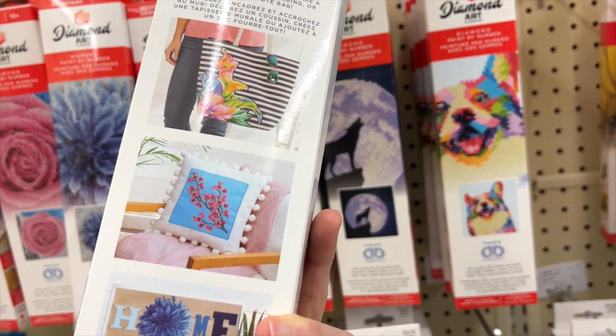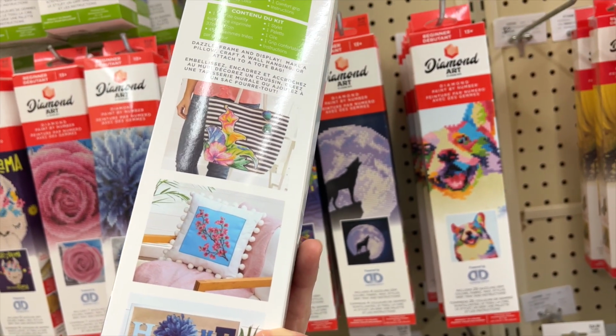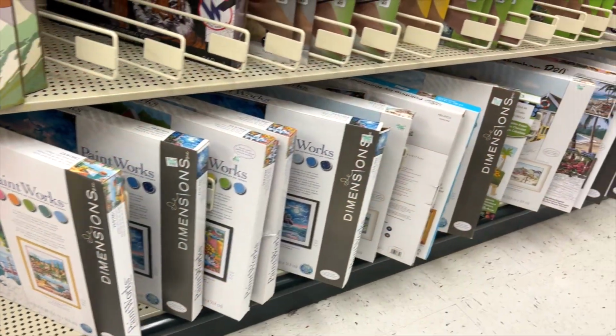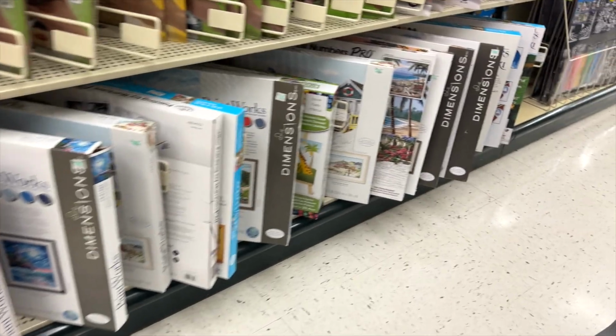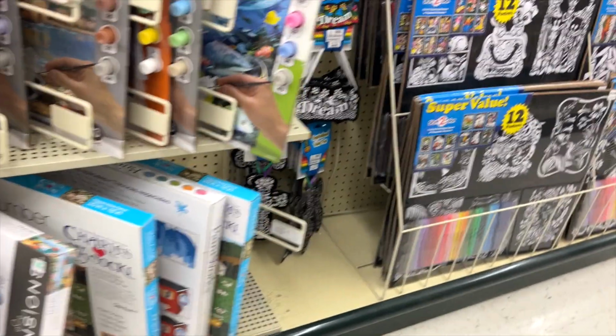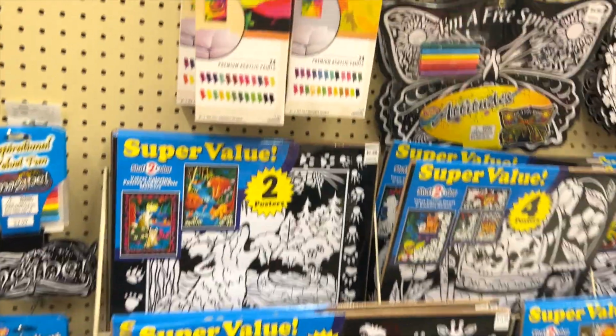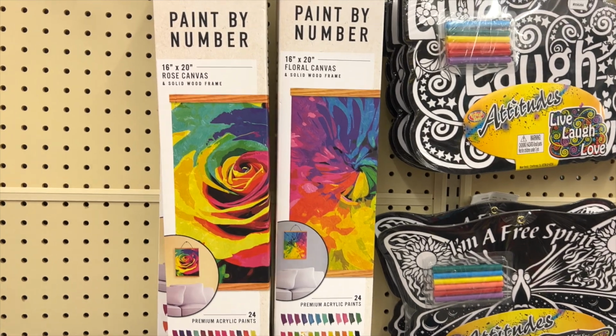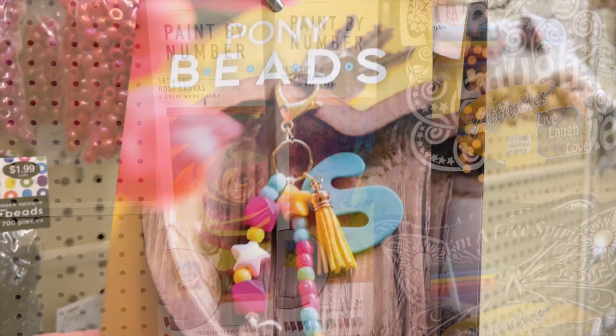Now, right next to the diamond painting area was a whole setup for paint by numbers. And I feel like paint by numbers has come so far from when I was a kid. Of course, those are like the little felt ones, but you guys, there's some high quality paint by number pieces that you can get. And I've seen some gorgeous ones. That one would be a fun one to try.